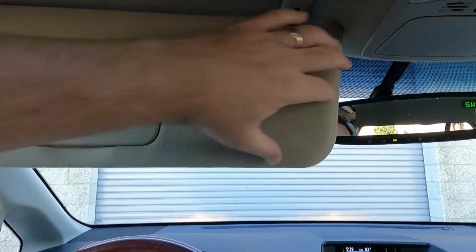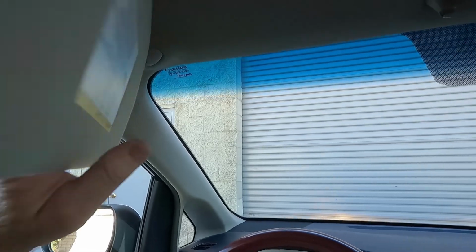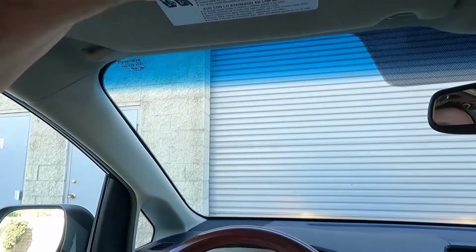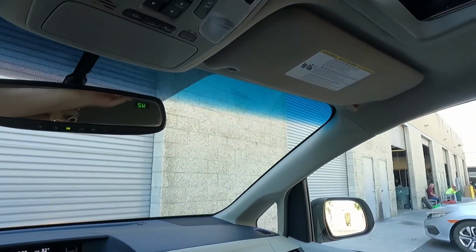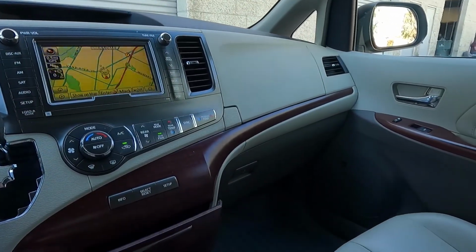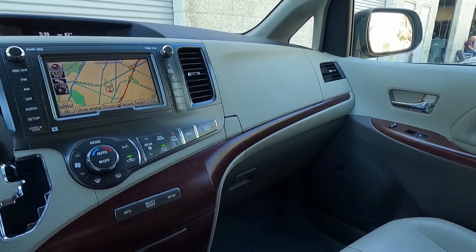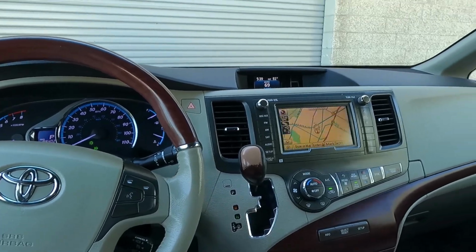Lighted vanity mirrors, and these can go like so and even extend out a little bit. Full front, rear, and side airbags. It's got all what they call Toyota's Star safety system. There's at least 14 cup holders in this vehicle. So we're gonna put the parking brake.